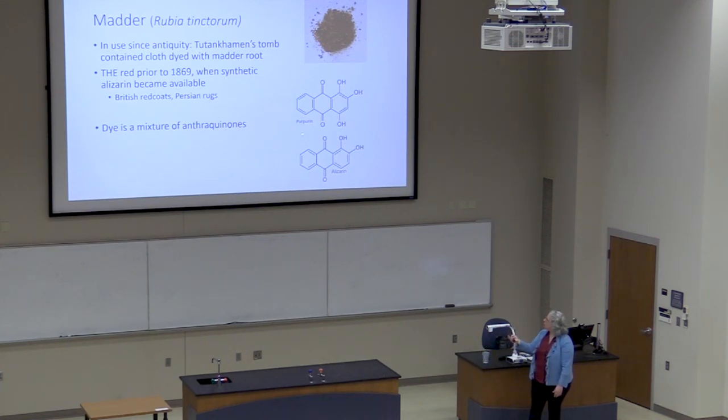This is an anthraquinone. And so if we think about red prior to 1869, some of the examples of this would be the redcoats are coming. Well, how were their coats red? They were dyed with madder. And a very long and complicated process probably to make something called Turkey red.